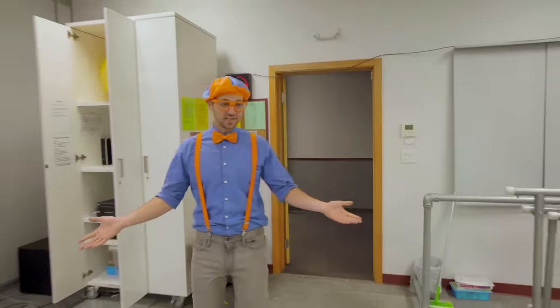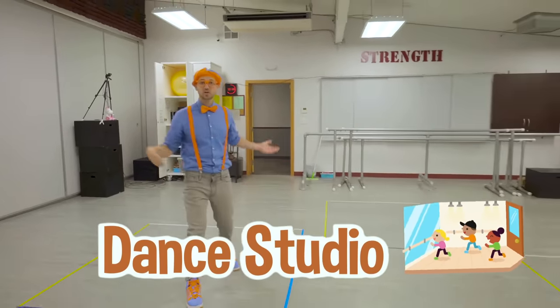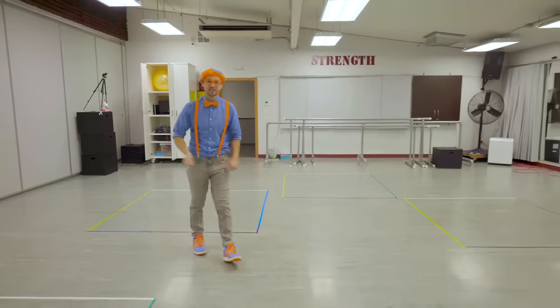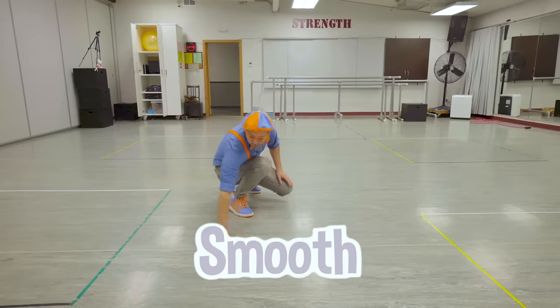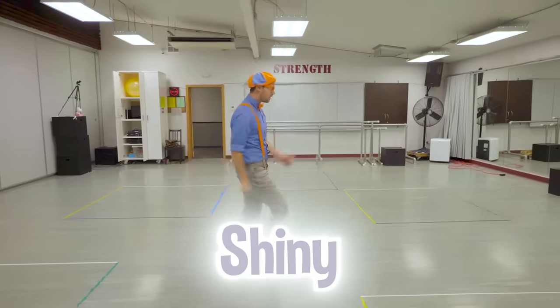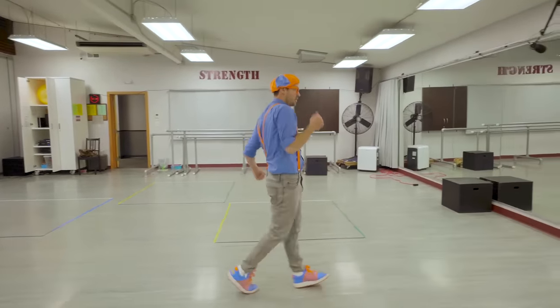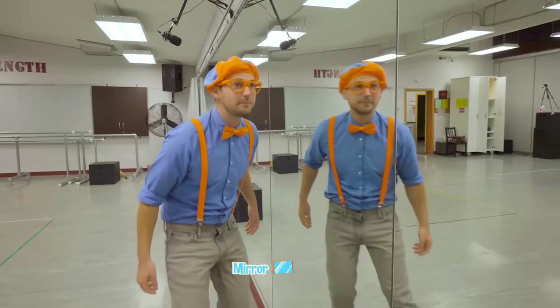Whoa! Check it out! This is a dance studio. This is where you and I are gonna learn our dance from Emily. Whoa, check it out. There's some nice smooth floor. Yeah, it's really shiny. Whoa, woohoo, look at this. This, yeah, this looks like a mirror.